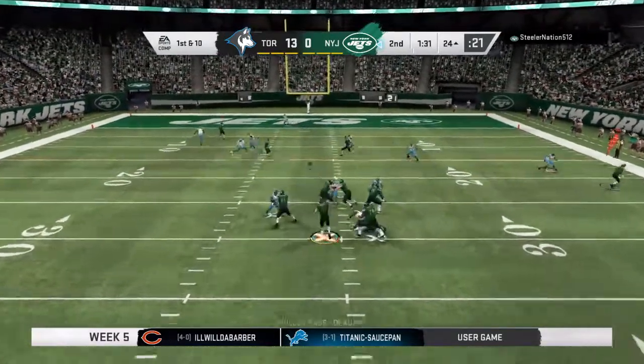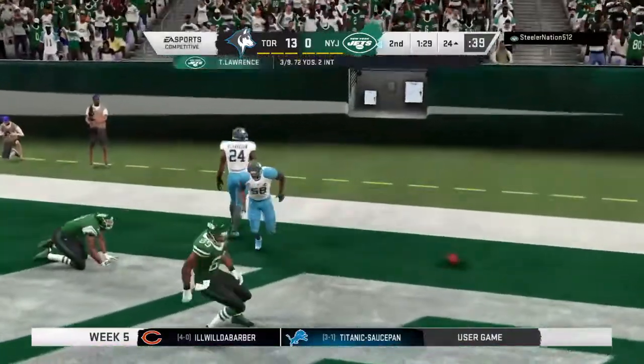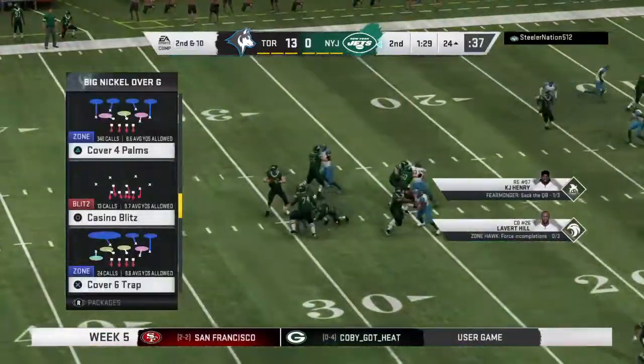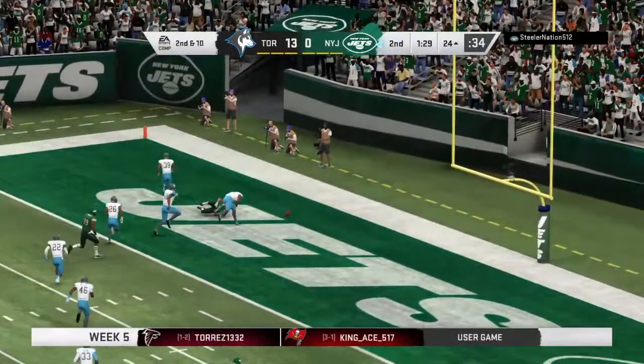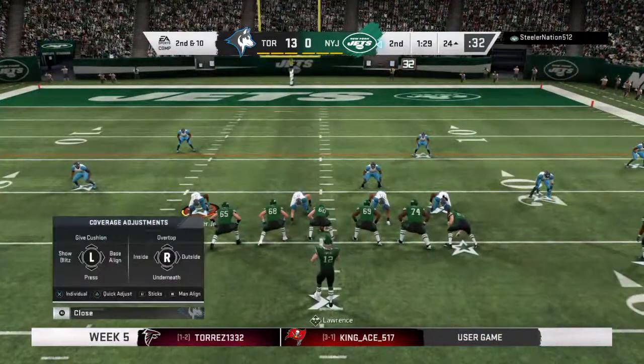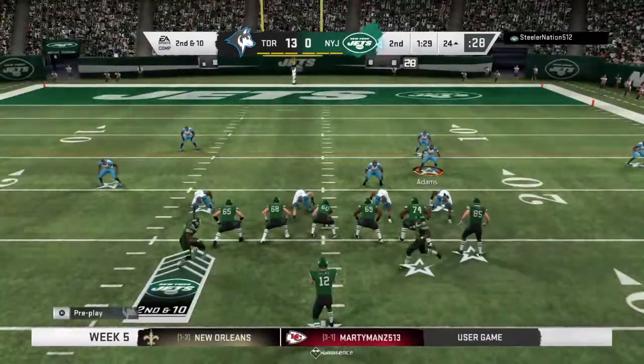Operating from the gun, Lawrence. Oh, he had 6 points in his hands there. Couldn't hang on. 2nd down. This team is not going to make it easy for you. They're a physical group, and we just saw it there on that play. He came in, made the contact, just as he's trying to haul it in.